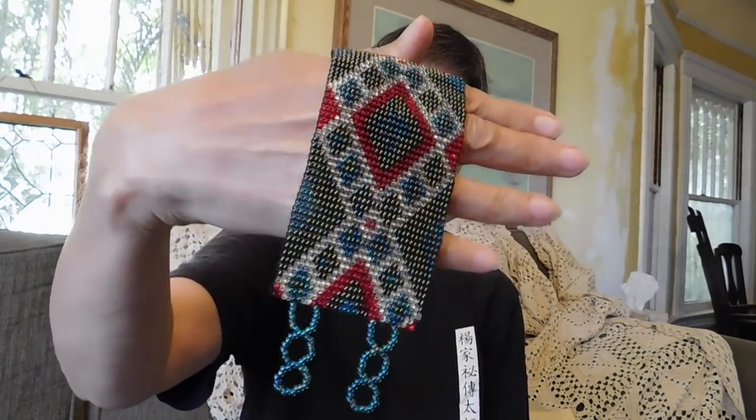And I got this seed bead bracelet for $2. I don't think it's old, or at least not very old, but I just thought it was awfully pretty.